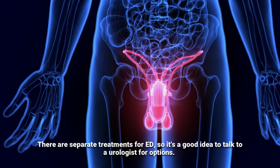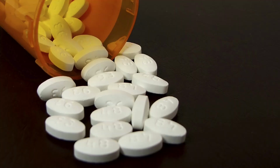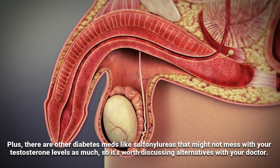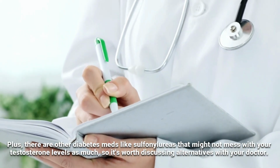There are separate treatments for ED, so it's a good idea to talk to a urologist for options. Plus, there are other diabetes meds like sulfonylureas that might not mess with your testosterone levels as much, so it's worth discussing alternatives with your doctor. They can help you find the right approach to manage both your diabetes and ED effectively.